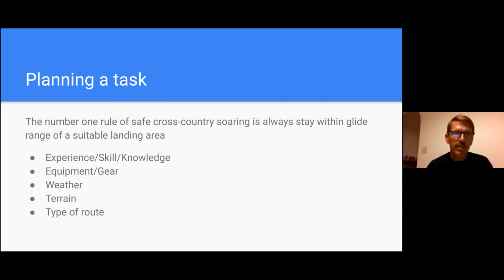Starting out, always have a number 1 rule, right? The first rule of cross-country soaring is always to stay within glide range of a suitable landing area. Lo and behold, the person that just gets so confident that they fly over terrain where there's no way they can glide out of there, and don't find lift where they were hoping to find it. So always make sure that you have a place where you can land. It doesn't have to be an airport or a runway, but it does need to be someplace that you are going to be able to land the aircraft safely.